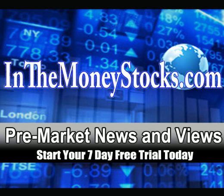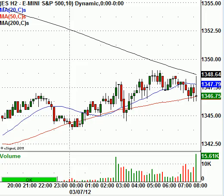Let's get right into the charts here. Let's see how these markets are looking. We can start off with the S&P 500 E-mini futures. You will see that they are trading higher by about 4.5 points at the moment, right to around the 1346.75 level. Decent little bounce for the markets today.